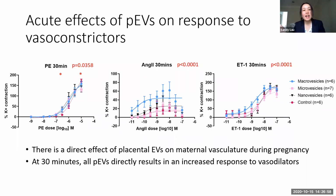If we pause for a second before diving into the results, you will see that the groups I have are the three macro, micro, and nano vesicles that you can obtain from a placenta. Each mouse only receives one treatment. So this is six mice, and a separate group of six mice received an injection of control vesicles.